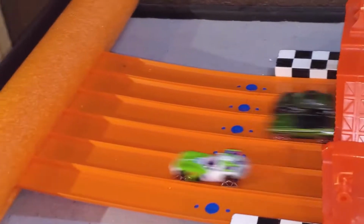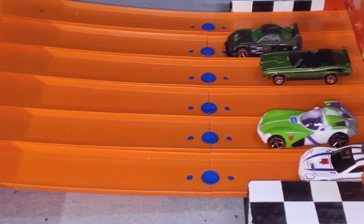Wow, look at Buzz Lightyear. Winner! Lane 2!